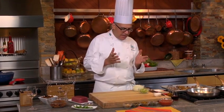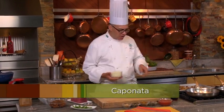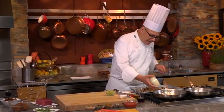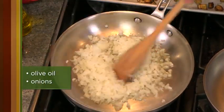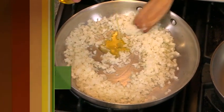We're going to begin with making a dish called caponata. It's an eggplant relish, and I'm going to get it started here, and then we can talk a little bit more. I've got a pan that's hot, and in there I'm going to add olive oil and some onions, and we'll give those a chance to cook.